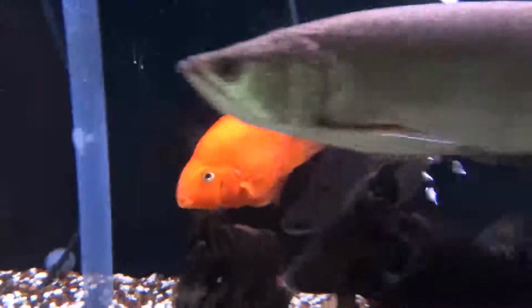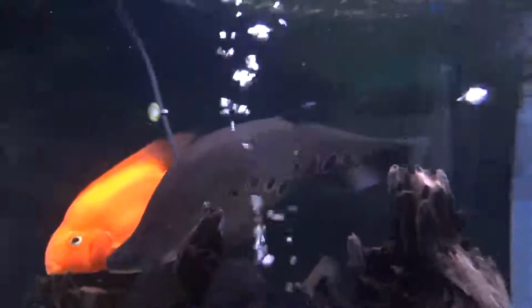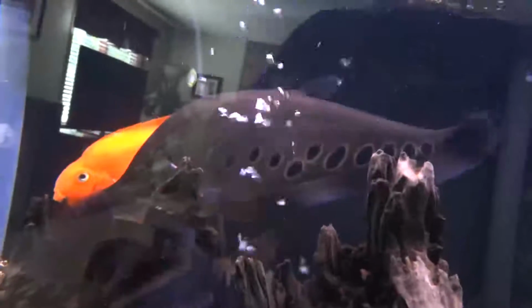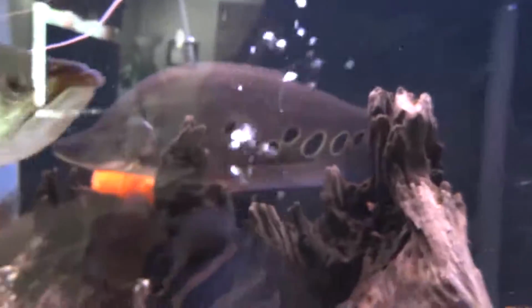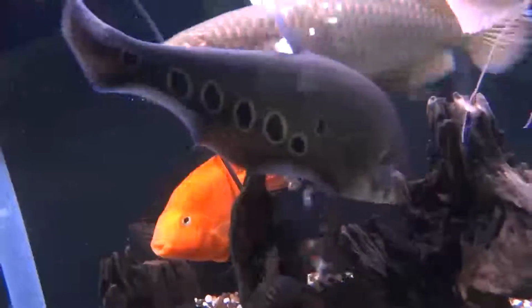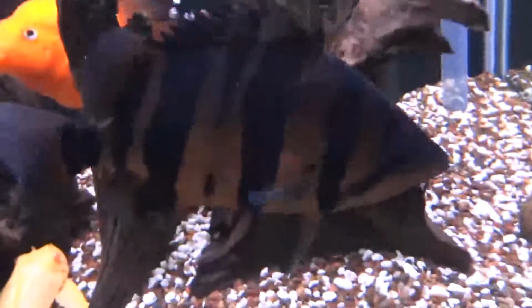Got a parrot back there. My clown knife is just getting huge. He's probably 15 to 17 inches long too. Actually, he's probably a little longer than the Arowana, so maybe the Arowana is not quite 17, but at any rate, this thing has just become a real cool fish and I really like it.